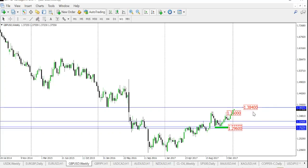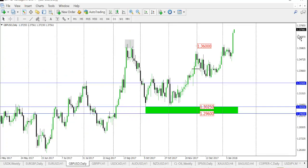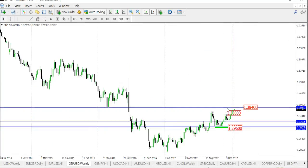Sorry guys, trying to get the levels perfect here. So this, right off the hop, I believe is going to get traded to fairly quickly. And again, that's only just under 100 pips away, so I think that's going to be an easy target for the week. And then we're going to see what price wants to do from there.